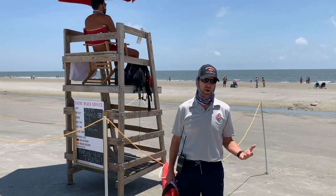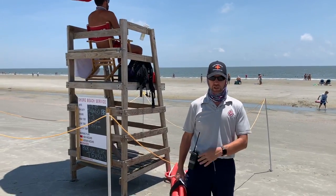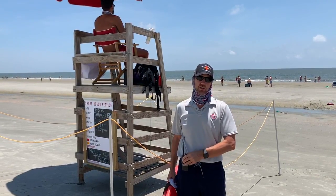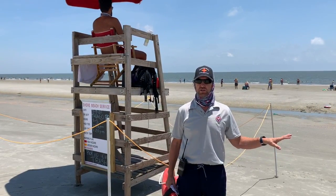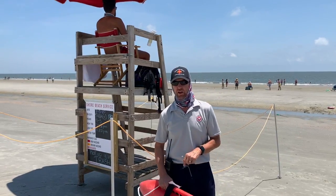And the third big way is if you get lost. Our lifeguards all can talk on our walkie-talkies that look like this. So if you get lost out on the beach, you tell a lifeguard, he's going to send out that information to everybody on the beach. So if you get lost, see that lifeguard right away, and they'll help you out.